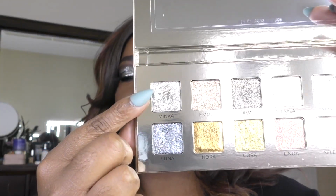So before we get into that, let me tell you what's on my eyes. I actually used the Minka palette from Adept Cosmetics. I went in with the namesake Minka along with the shade Luna, and I put those on top of my, here it is, Natasha Denona Work and Set in Black.